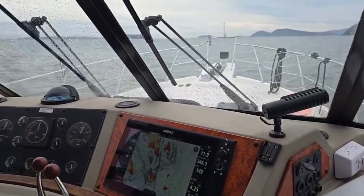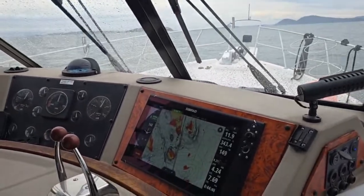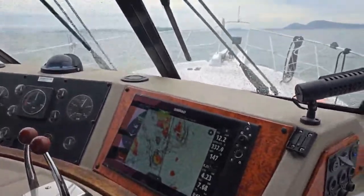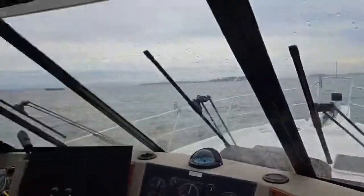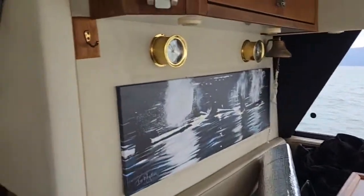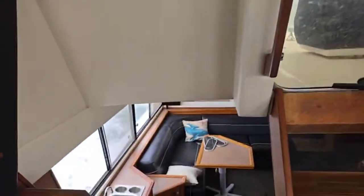We're currently cruising along right at about 11.9 to 12 knots right now. And autopilot shows we're 43 minutes away from Anacortes. So let's take a tour of the boat. Cruising through the pilot house, heading down to the salon area.